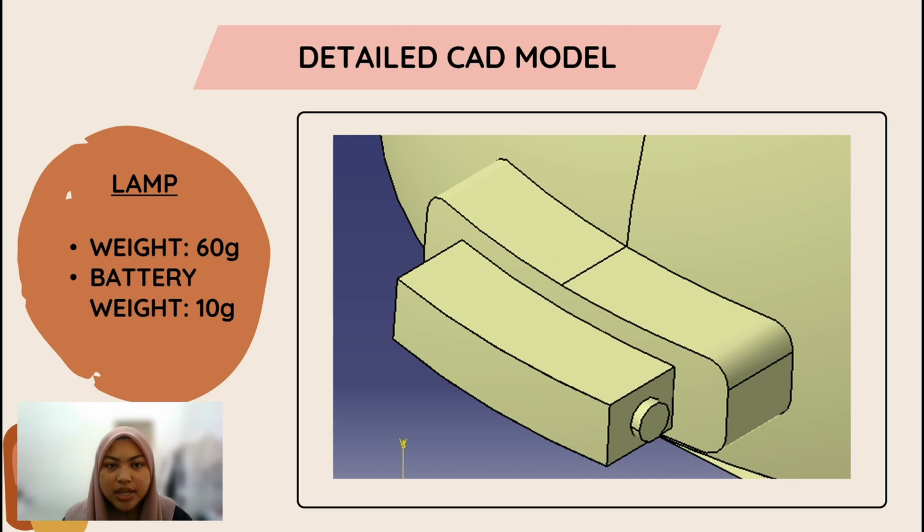So this is the lamp and it is located at the right side of the helmet. For this lamp, we opted for a small lamp that is adjustable and also easy to remove. So when maintenance is needed, we do not have to do the whole maintenance. We just have to maintain the lamp part. The maximum weight of the lamp is 60 gram. We chose a lighter lamp so that it will not affect the total weight of the helmet itself.